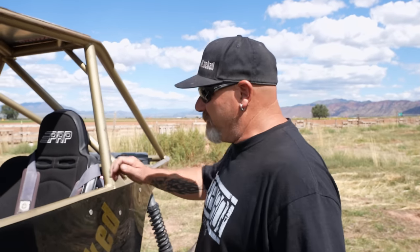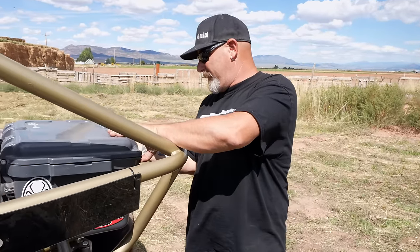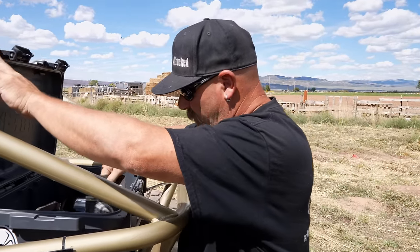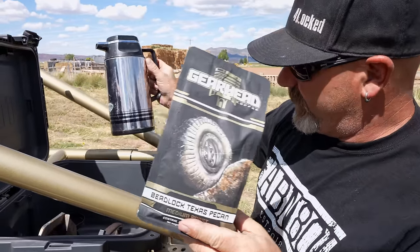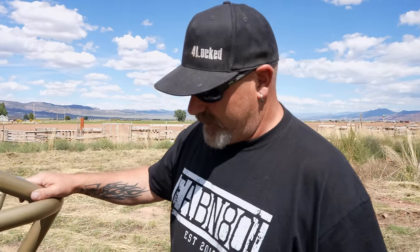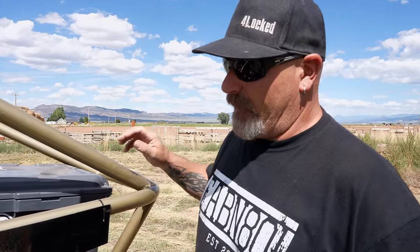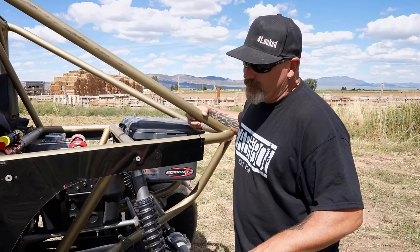We got the Factor 55 goodie bag. We're gonna take that with us. It's got some recovery straps in it. Back here, we keep the special 24-hour hell and back, the important stuff for the trip, the coffee. We got everything to make our coffee for the night. We're not running any spare parts. I'm terrible about that. I do have spare Heims. That's about it. So far, knock on wood, that's all I've ever needed.